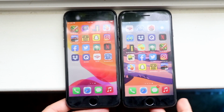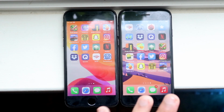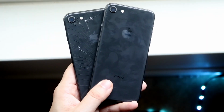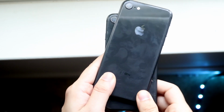So I think in the speed test, 14.4 is just a smidge, just a little bit more of a faster device than 14.3. So ultimately, to sum up the video, should you go and install iOS 14.4 on your iPhone 8? Well, this is what I'll tell you.